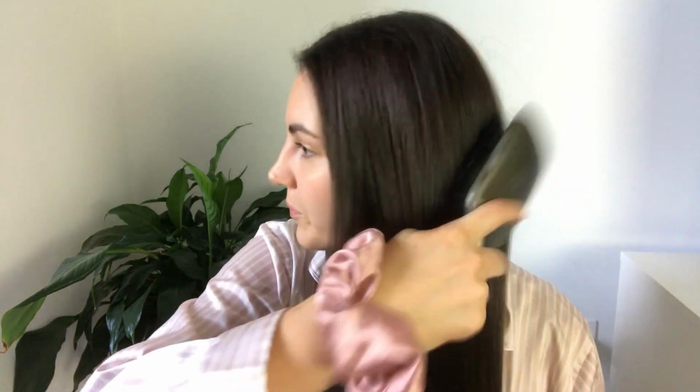So the first thing that I do when I get ready is curl my hair so that it can sort of hold and sit there for a bit. So I'm going to curl my hair first. So the first thing I do is brush my hair.